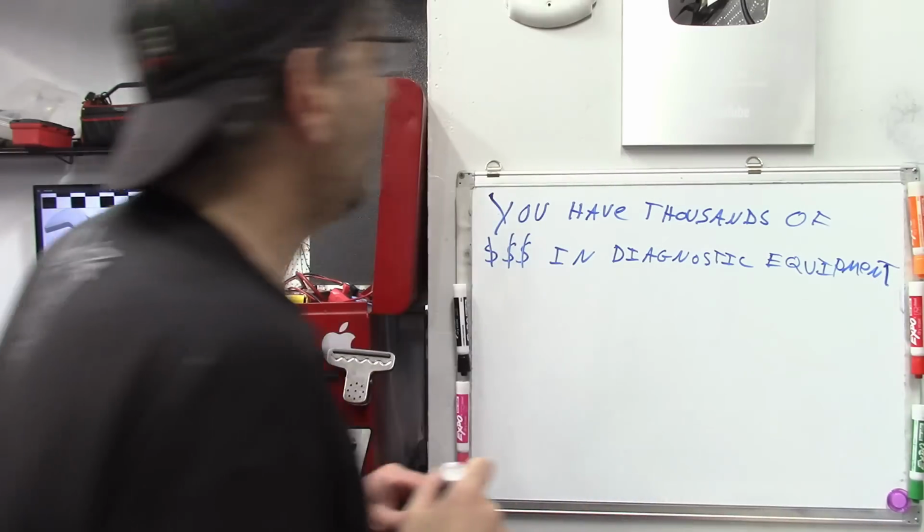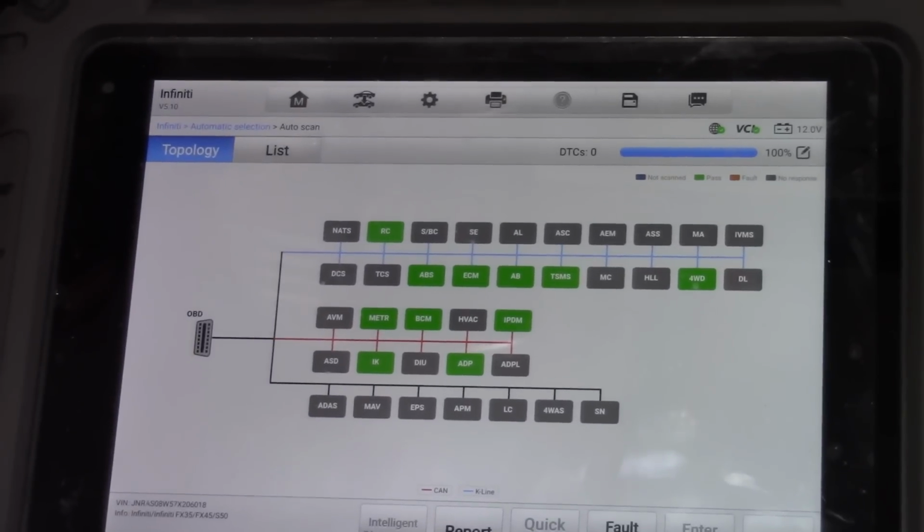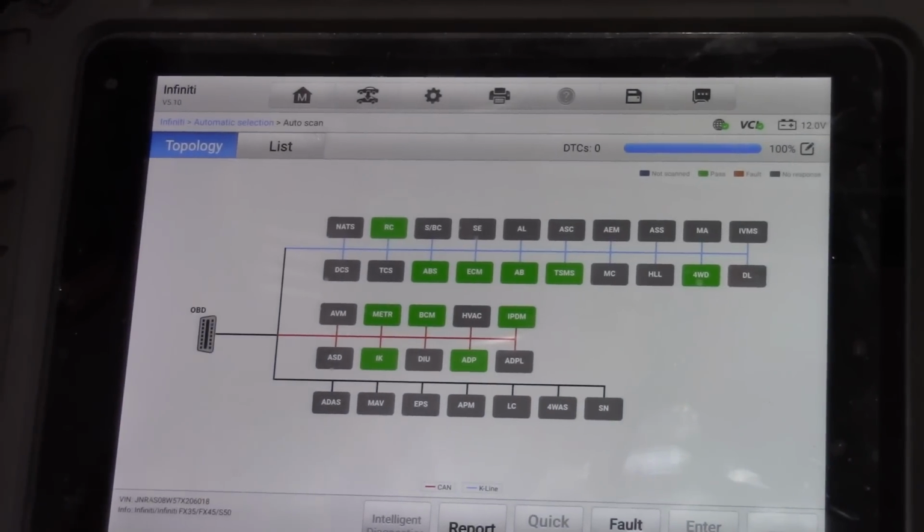You have thousands of dollars in diagnostic equipment, okay. And for the most part, a scan tool is gonna be only moderately useful.